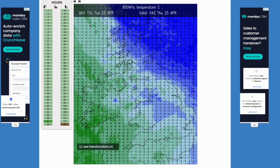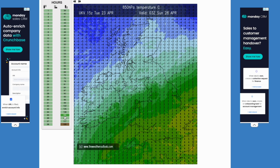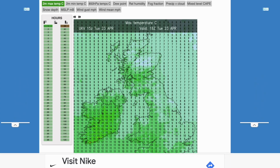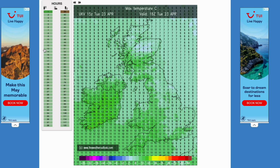Widely down below freezing, down to maybe -5 to -7 degrees in places, and you can see it falls further before eventually rising into the weekend, but of course accompanied by heavy rain. Now to look at the max temperature, you see earlier today really struggling to get into the double digits in many areas in the east, at best maybe 15 degrees further westwards.